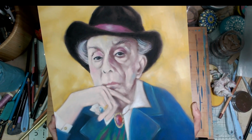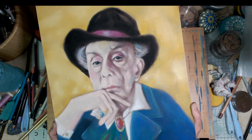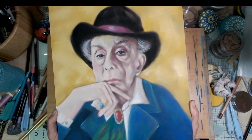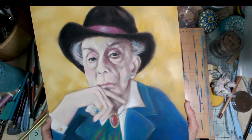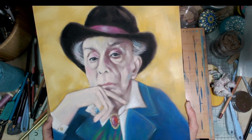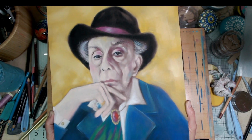Of course, there's a lot of other things you can do with them as well, which I haven't even tried yet. I know you can use them to colour polymer clay. I know you can use them on fabric and for card making and things. Yeah, there's a lot of possibilities with them.